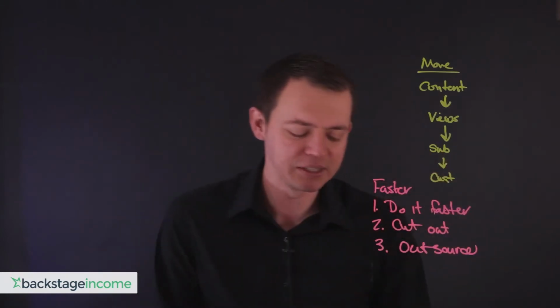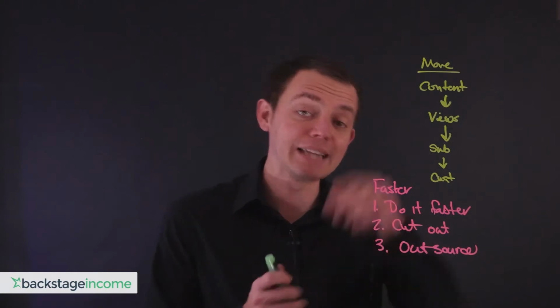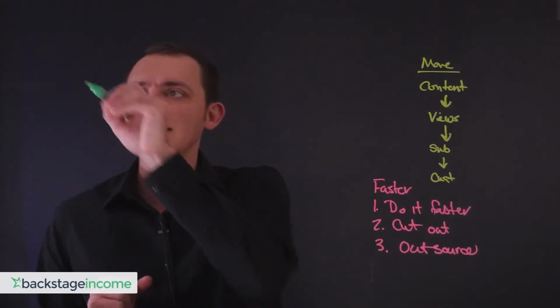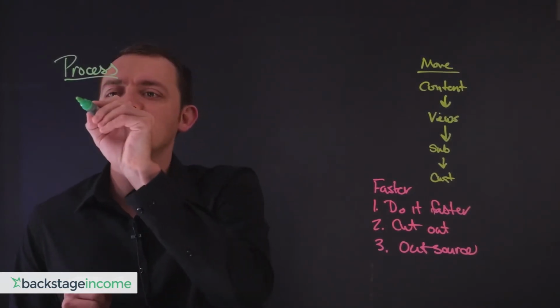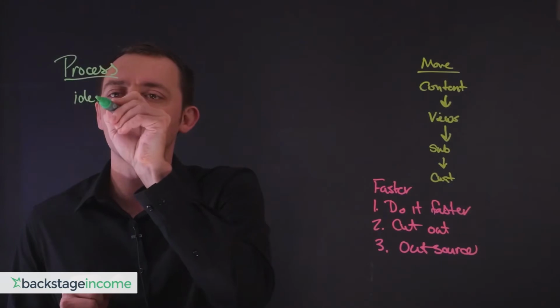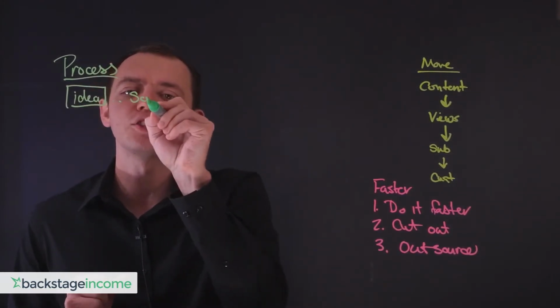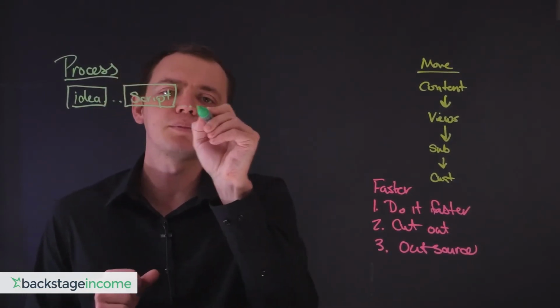I mean, there's little tidbits or subsets of those, but today we're going to talk about cutting things out. And I'm going to talk about the number one thing that I cut out. When we look at the overall process, I'll just bypass a couple of these things. So let's just say you start with an idea, then some people have a script, which, by the way, I've cut that out as well. So I don't usually run with scripts.